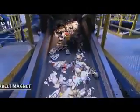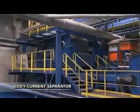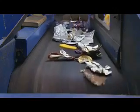Screen drums divide the flow of substances into smaller and larger packages, like films for example. The films are subsequently removed by extractor fans, and an overbelt magnet takes the metal cans out of the recyclable materials as they pass. What are called eddy current separators are able to sort and remove aluminium packages, like cans or tubes. A magnetic field makes sure that they are ejected from the conveyor belt and catapulted over a partition wall for collection.